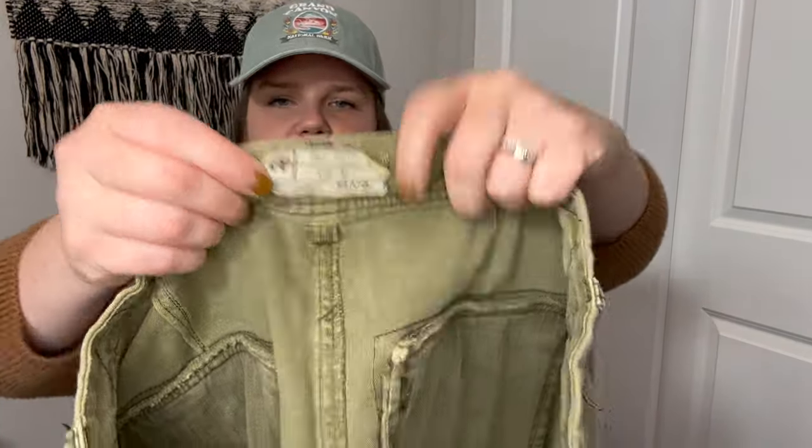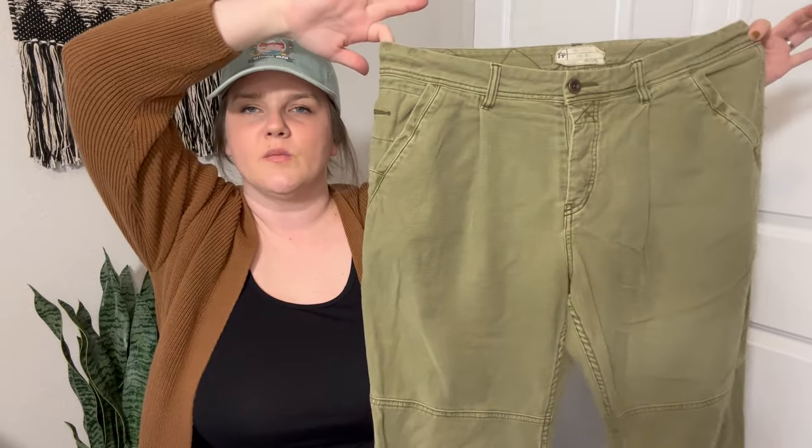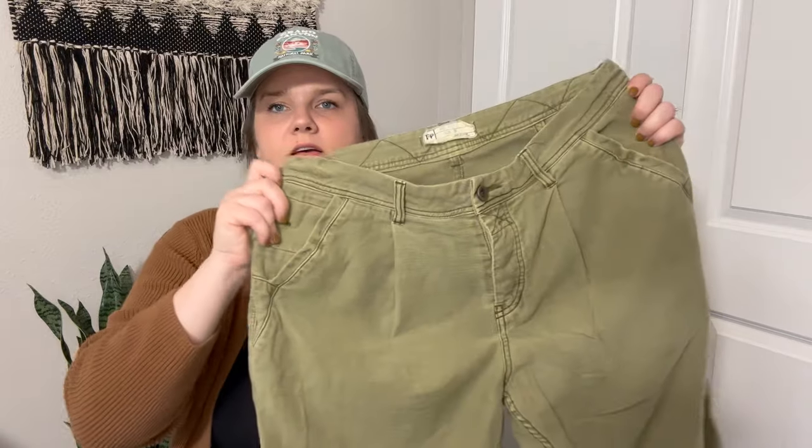These are a pair of Free People, size 31. So great Free People size. They are like the boyfriend, oh man, I forgot what they're called. But they're a boyfriend fit, kind of olive green cargo. They have like a cropped ankle. Very, very cute. I have mine up for 30.